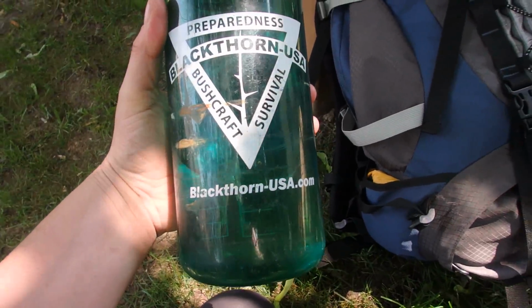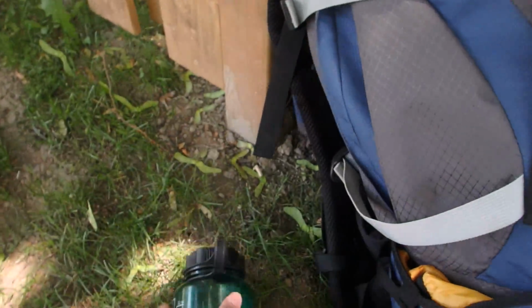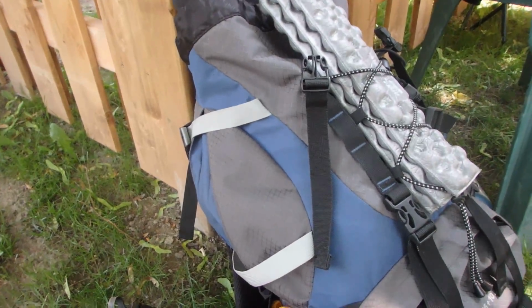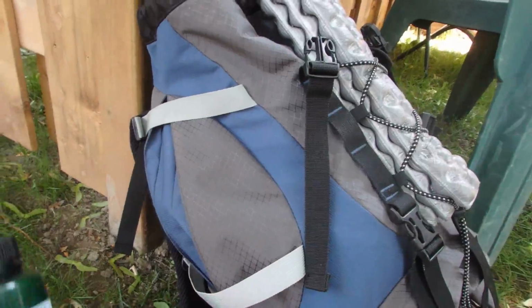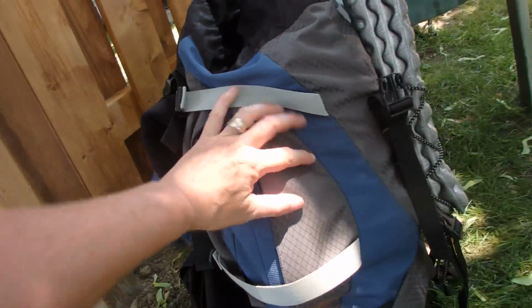I really like my GSI kettle, and it does just what my canteen cup does for me, but this Nalgene bottle fits perfectly in the side pocket of Backpack Boy's backpack. The canteen kit does not fit in there, so I'd have to put it inside, change my packing around. I want to be able to get to it easy. Having it on a side pocket is perfect. In there, fits perfectly. The canteen kit is too wide to fit in that pocket.